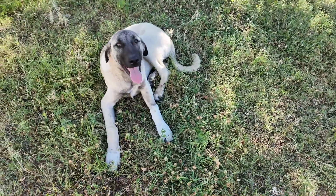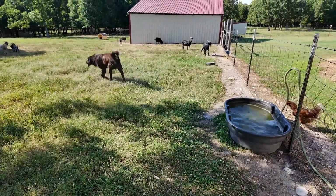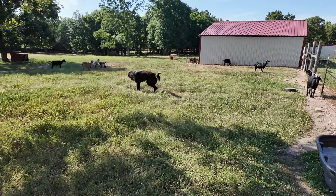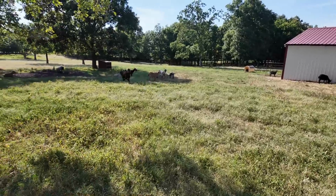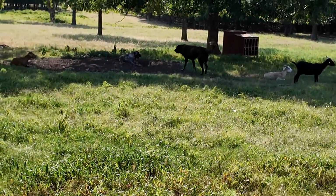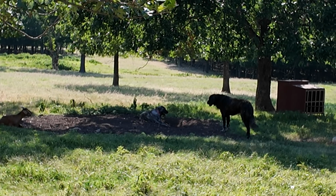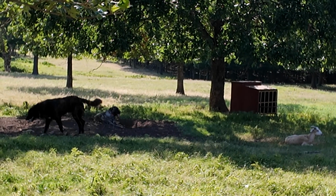You learning anything from your dad? Oh, he said, that was just a good enough dip. Thank you for going over there and shaking off. Oh, now he's gonna flip around. That's a good little flip. Oh, he's gonna go splash on Cora now, isn't he? See what he does. You gonna splash Cora? He said, nope, I'm gonna come probably lay over here in this dirt.